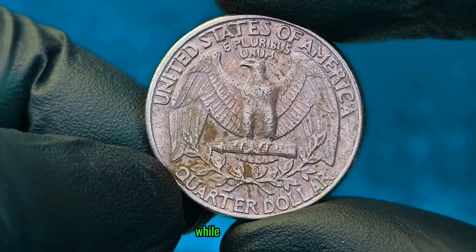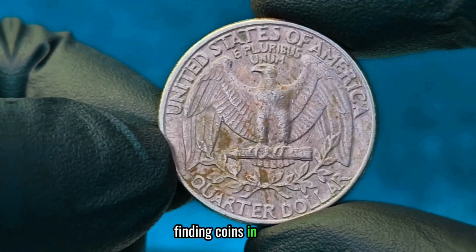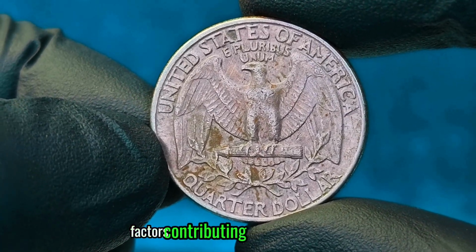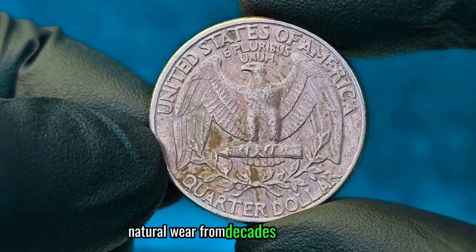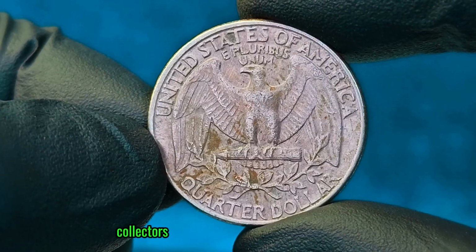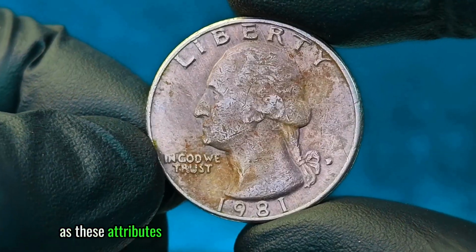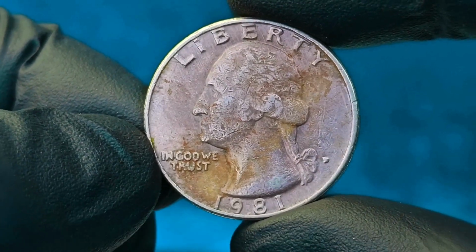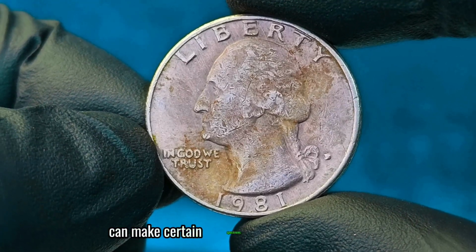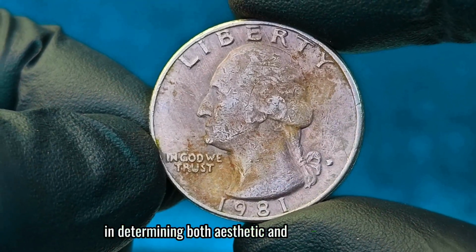Rarity and condition. While the 1981 D Washington quarter was produced in relatively high numbers, finding coins in pristine, uncirculated condition has become increasingly challenging. Factors contributing to its rarity include natural wear from decades of circulation, and the scarcity of high-grade examples preserved in protective holders. Collectors often seek coins with sharp details, no surface blemishes, and full luster, as these attributes dramatically increase the coin's market appeal. Limited varieties, such as double-die obverse or minor minting anomalies, can make certain specimens especially valuable, emphasizing the importance of condition in determining both aesthetic and financial worth.